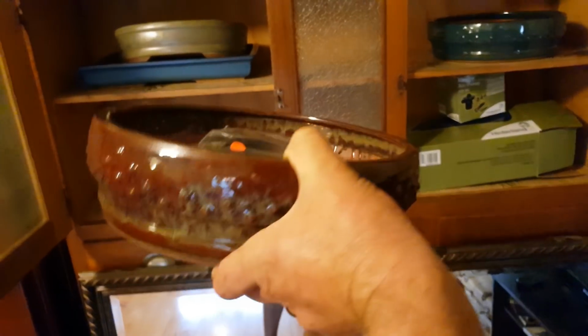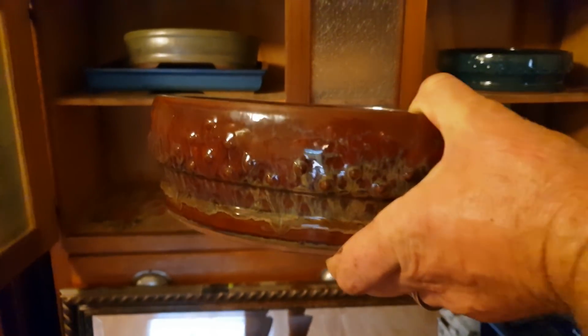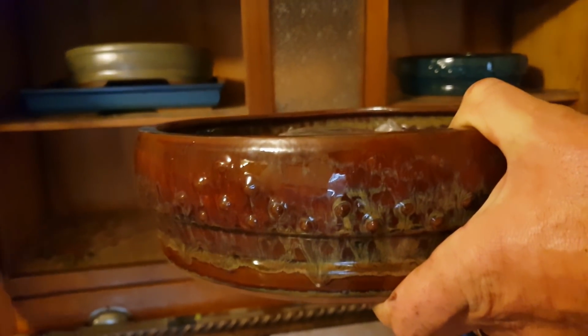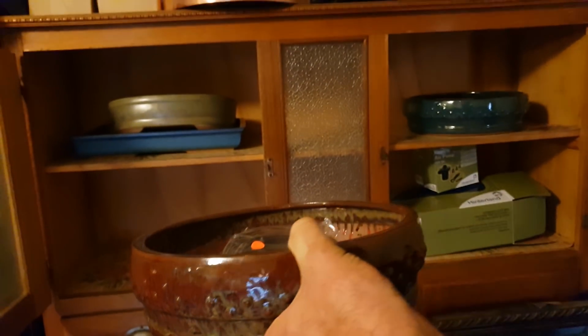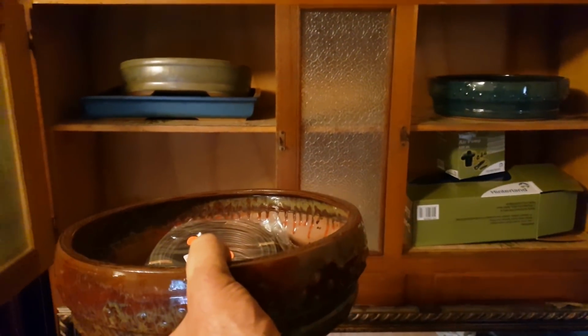So yeah, there's one pot. It's got nice colours too, which will go with the native callistum. Some really nice sort of dripping of the glaze there. Gives it some nice greens and reds and stuff. And I reckon that'll pop really well with the red flowers of the clystemon when it does start to flower. So I'll show you that one after outside.